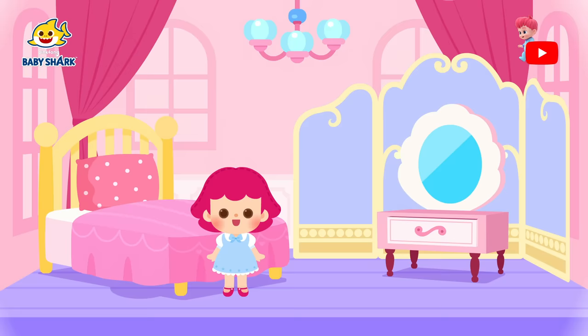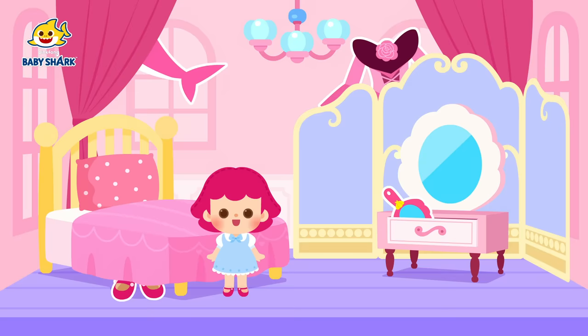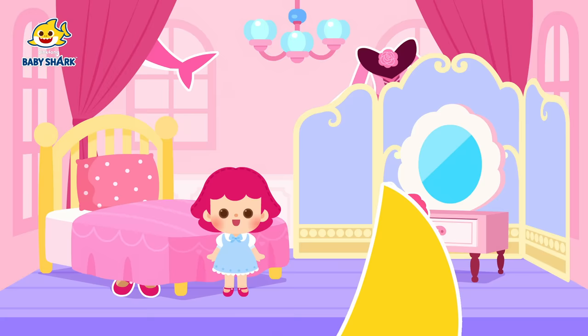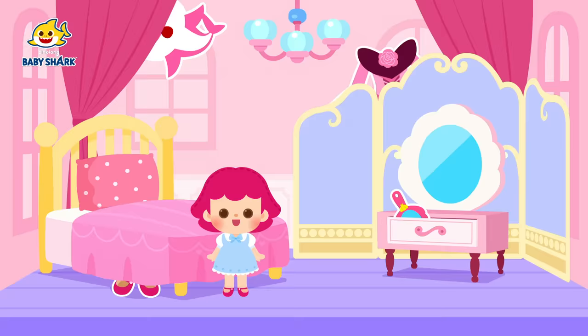Have you seen my Mommy Shark? Pink tail. Mommy Shark. Have you seen my Mommy Shark? Oh, over here, Mommy Shark. It's just a little doll mirror. Let's put it back. Where could Mommy Shark be? Is that her pink tail behind the curtain? I found Mommy Shark! Mommy!